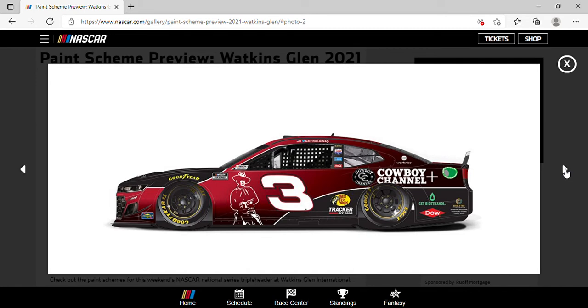Next up, we got Austin Dillon in the number 3 Cowboy Channel Chevrolet. I believe this is a TV channel or something, or a third-party app like Peacock, Netflix, and all that, where I assume this is a channel focused on mostly movies about cowboys or the Wild West, because you got a picture of John Wayne here on the side, so I assume that's what it's about.